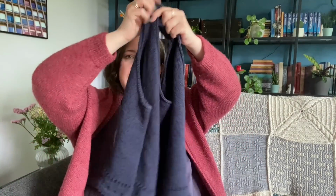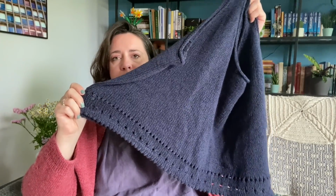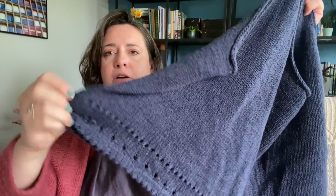So the construction is you start at the top, knit your strap, knit part of the bit underneath each strap, join them all together, and then do the same for the back. And then you knit down, knit down, knit down, and then you've got this lovely eyelet row, really, really pretty, and then a little picot bind off.